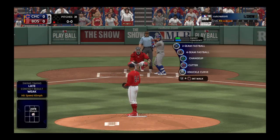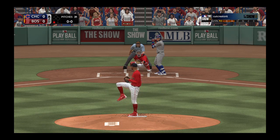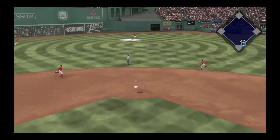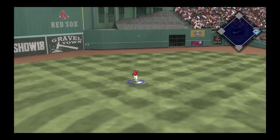Stepping in and ready for another shot, Javier Baez. 0 for 1 for him here in this one. Hit fairly well out towards straightaway center. Bradley is there. 2 down.